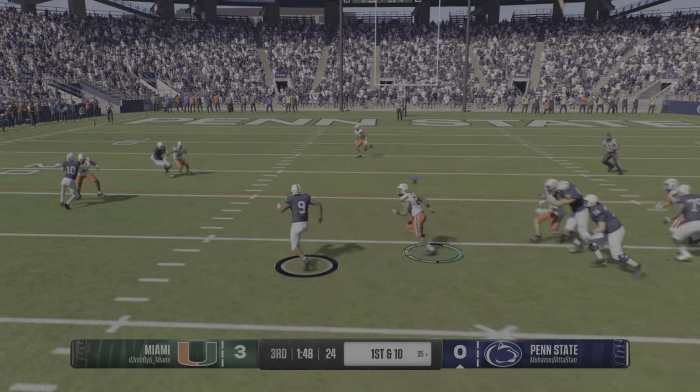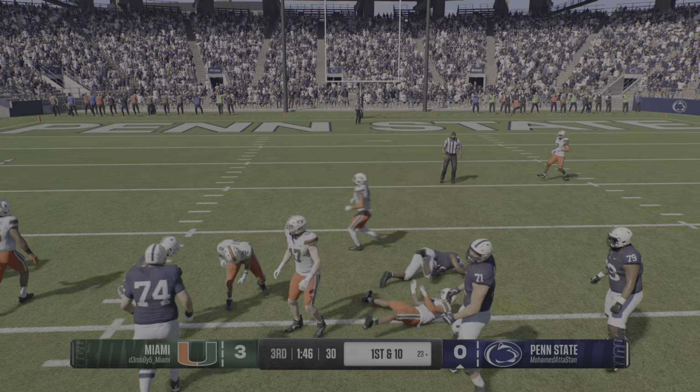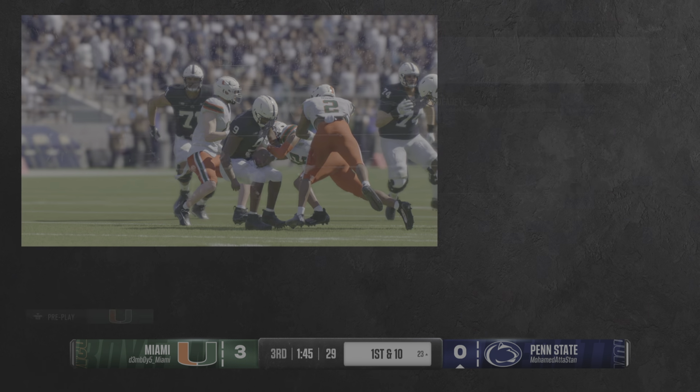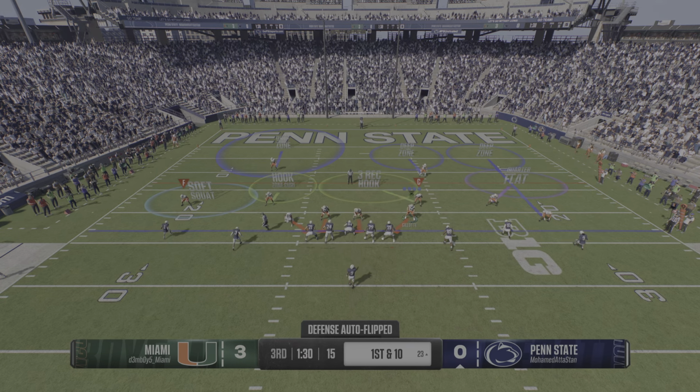He'll keep it himself. He showed it all there. A little elusiveness, a little power, and he's got the first down. Here's this offense with a fresh set of downs.